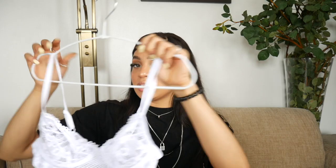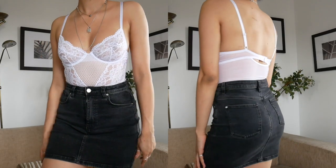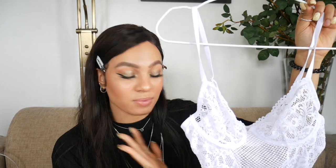So this would be so beautifully paired with the jeans that I got. It would look amazing with a black pair of skinny jeans too. This is from the ASOS design, £28. It is called the Naomi Lace Underwire Bodysuit. And it is white. Like, this is so white. I'm so scared, but I'm so excited.